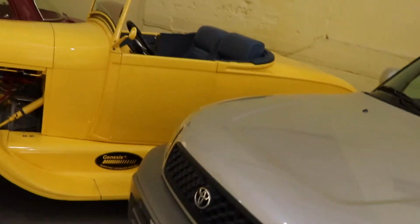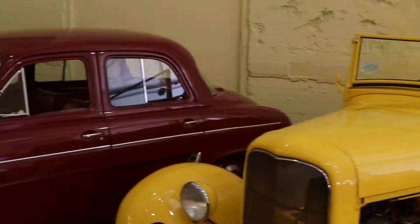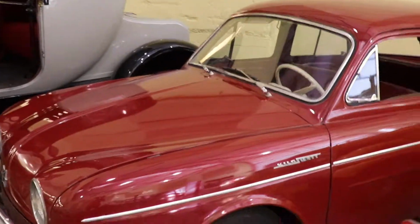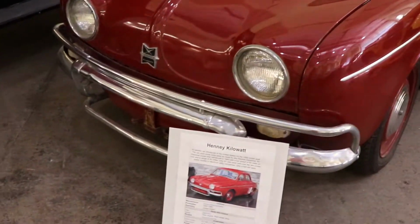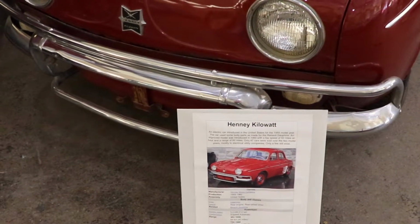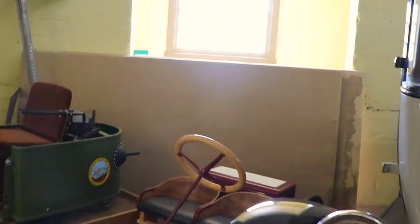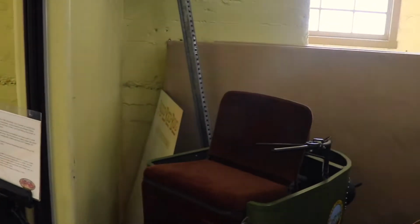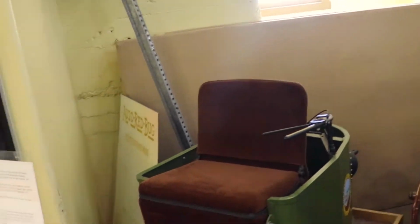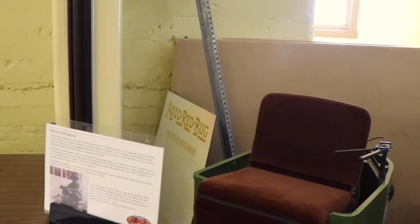So now we have Toyota EV. Genesis. And a kilowatt. Manufactured between 1959 and 1960 in the United States of America. Detroit Electric. Even kitty cars. It's like an early version of some type of wheelchair made for maybe someone that was sick. It was an electric wheelchair.